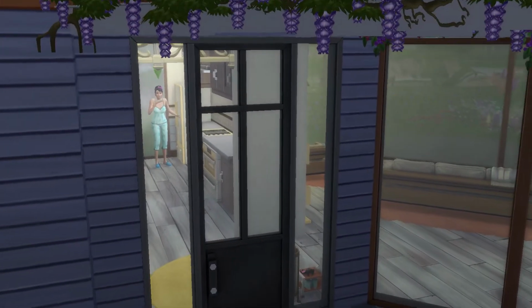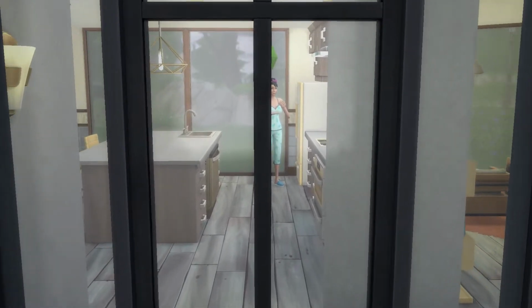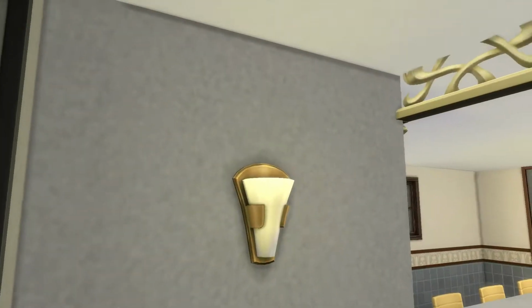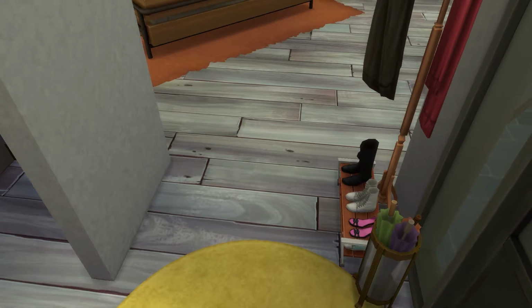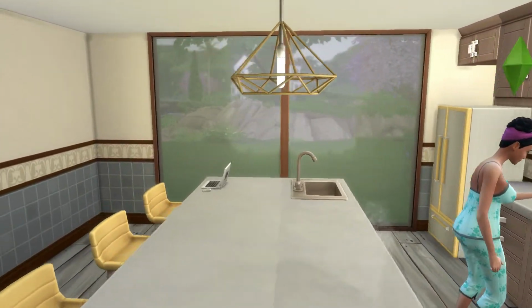You're going to hear the keyboard and the mouse. I will apologize, because I'm always hitting the wrong keys. So you come in the front door, and you just got a little entryway here. Her umbrella and her shoe rack. This is her kitchen.